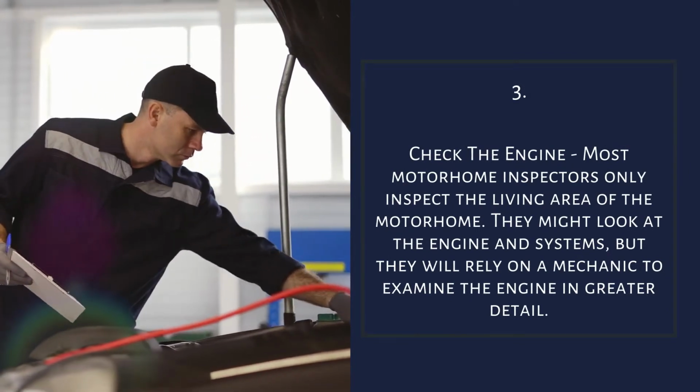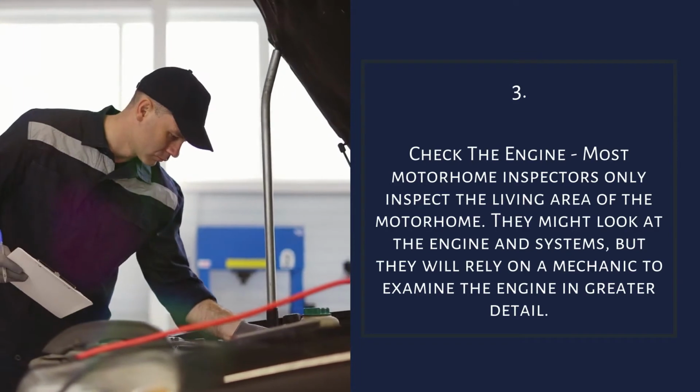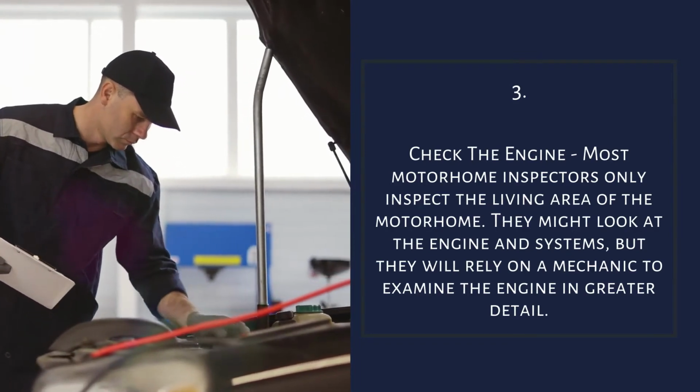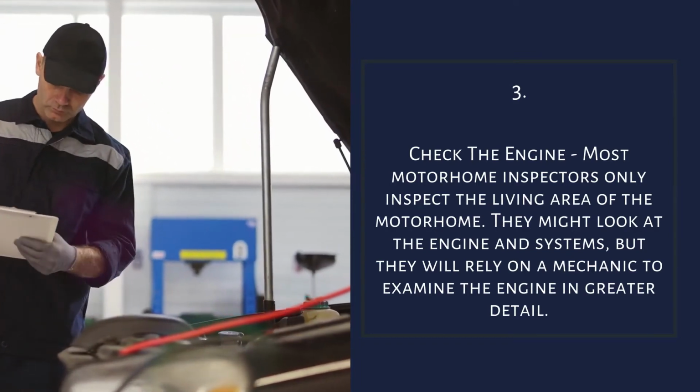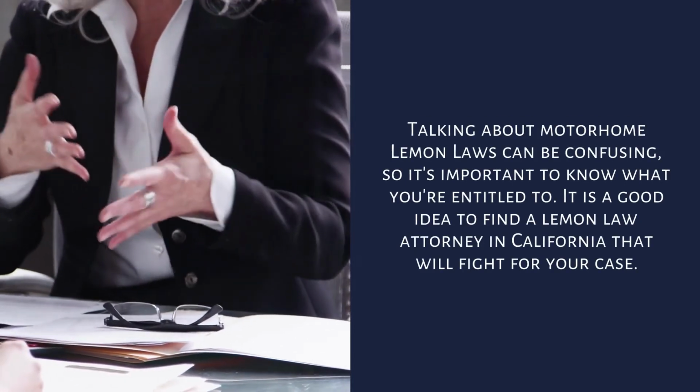3. Check the engine. Most motorhome inspectors only inspect the living area of the motorhome. They might look at the engine and systems, but they will rely on a mechanic to examine the engine in greater detail.